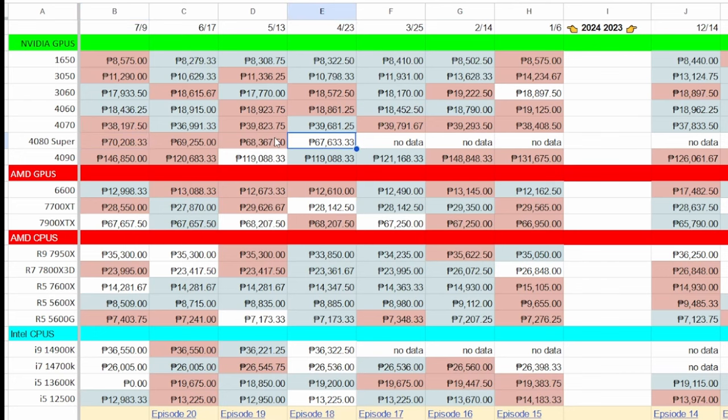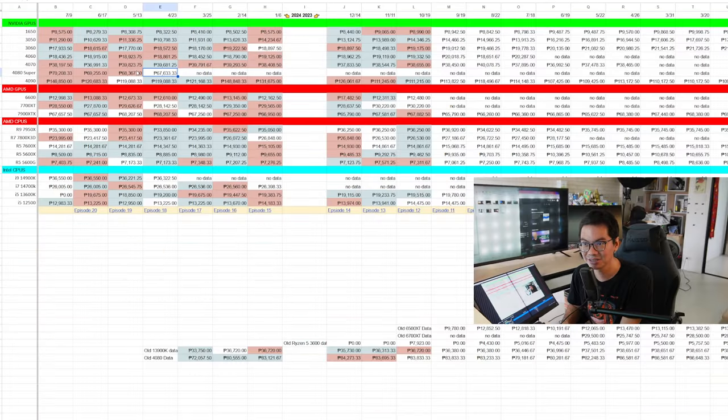Around April, this was such a good price. Ever since we started tracking it in April, pataas ng pataas yung presyo niya. So I mean, 67 for 4080 Super was pretty good. But now you're looking at 70, maybe might be even higher next month. And you know, you're like, well, I was willing to shell out 67, why not 70? But yung price trend lang na paakyat ng paakyat, that's what I'm concerned about.